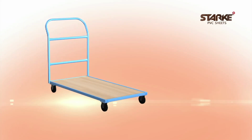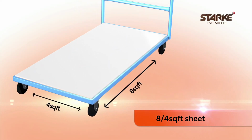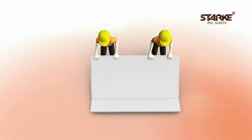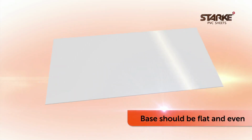If using a trolley for transporting, it should be a full 8 by 4 square feet size to provide full base support to the sheet. Be careful that edges are not damaged while placing the sheet. So first keep one end on the surface and then slide the sheet slowly and safely. Base should be flat and even.